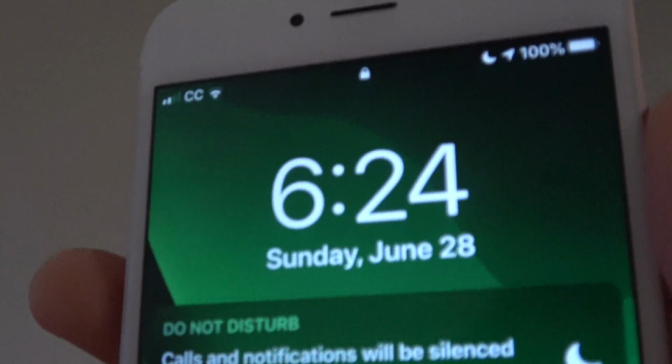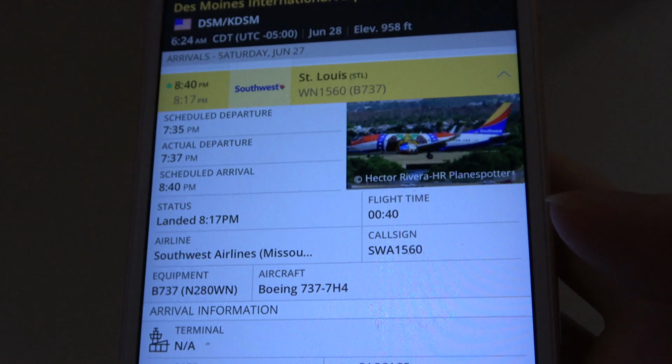Citrus Aviation here for yet another video, and today we are going to see an interesting flight. It's really early, so I'm recording this at 6:24, and this aircraft came in last night, and now we're gonna go see it depart for its early morning return flight. And there's some other cool things we might be able to see, so let's go check it out.